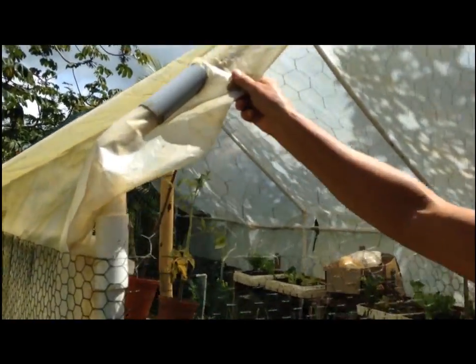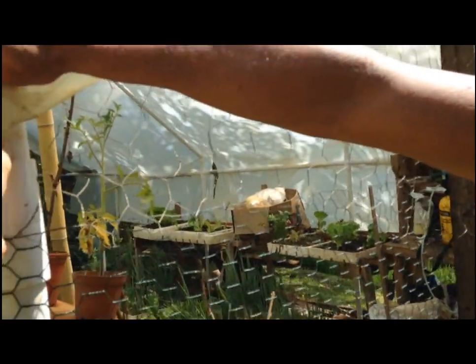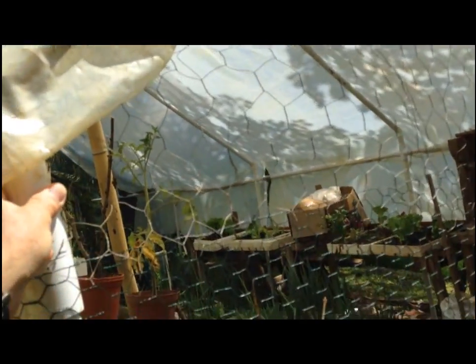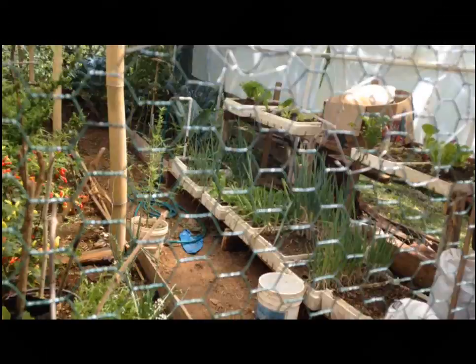How long has this been up? Well, actually, this was the old one before I hooped it with PVC. So this is old, the plastic, but this has been here a year, I guess.